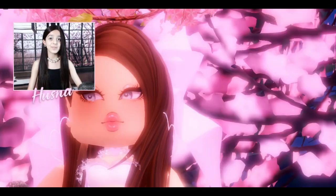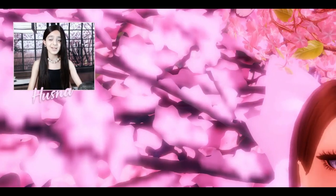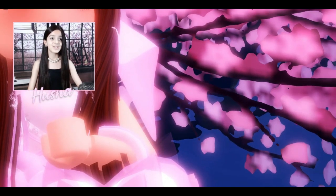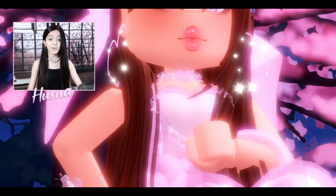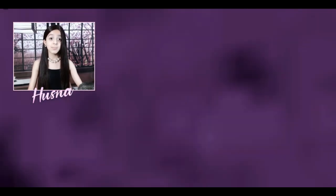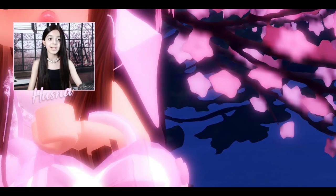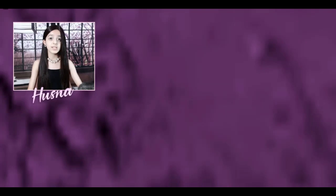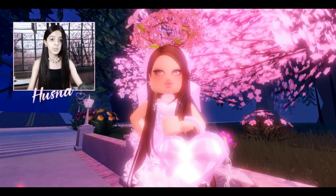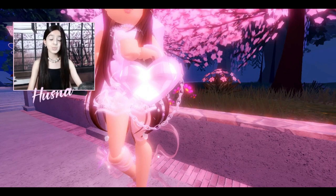Spring is also my favorite season and I love Valentine's Day. But Valentine's Day is not a season, but yeah. So I'm wearing the Valentine's Day heart hoop earrings and I'm also wearing the Darling Valentina bodice or torso. I think it's a bodice. Yes, it is a bodice. And I'm also wearing the Darling Valentina skirt and I'm also wearing the Love Me Forever handbag and it's really beautiful.